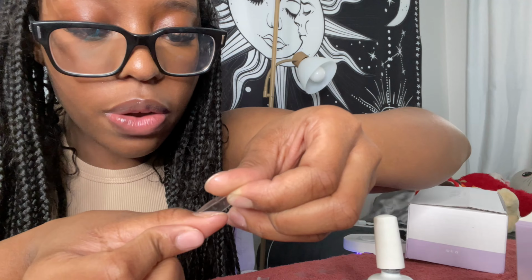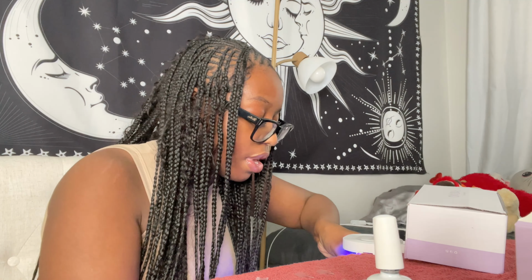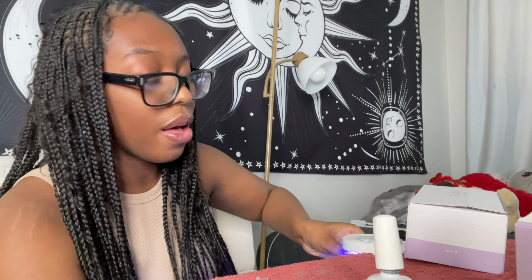But it's a certain way you have to do it. So you do it from the bottom and then make it go up. Put it under it. I learned if you want it to stick, you still have to hold it while you put it under the lamp. And then it'll stick. But if you just put the glue on and then put the nail on and then put it under, it's not going to stick at all.